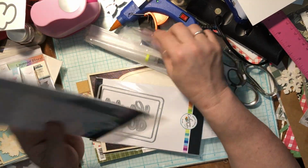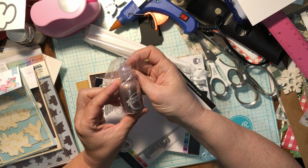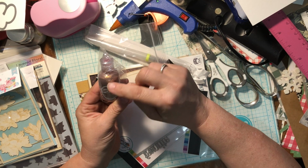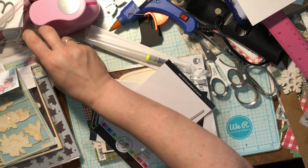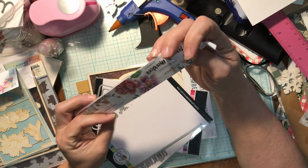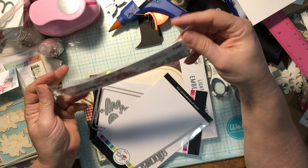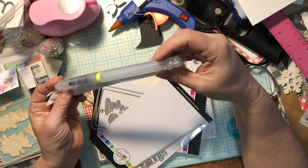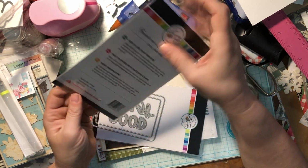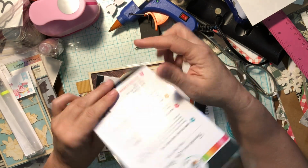Let's see, I got another, let's get this out of the way. What did I get here? These are pop dots, color pops. This one was the free gift with my order. And I don't have any of these, so I thought it'd be fun to play with and a great color. So there we go. I did get a watercolor brush. You put the water in there, brush marker. I may or may not have one, but I don't remember playing with one, so I don't think I do. And I want to start playing with my watercolors some more again.